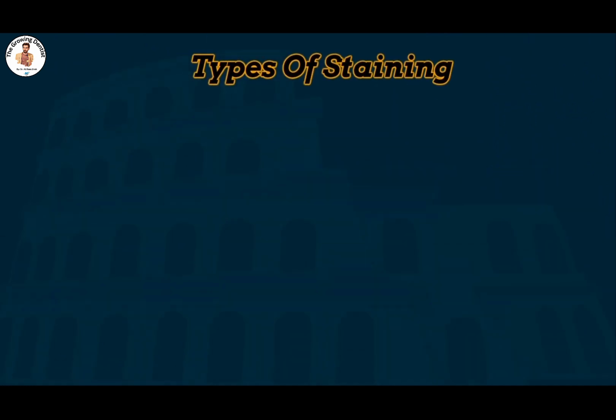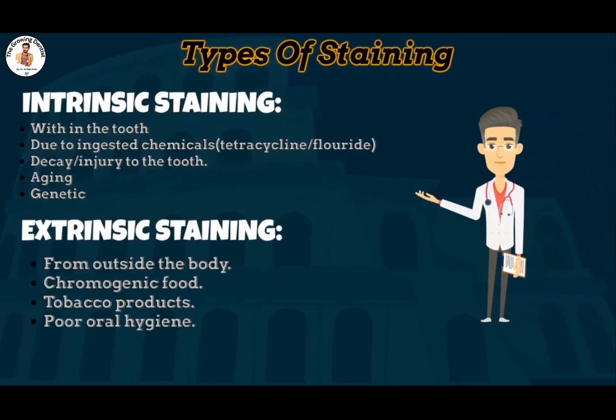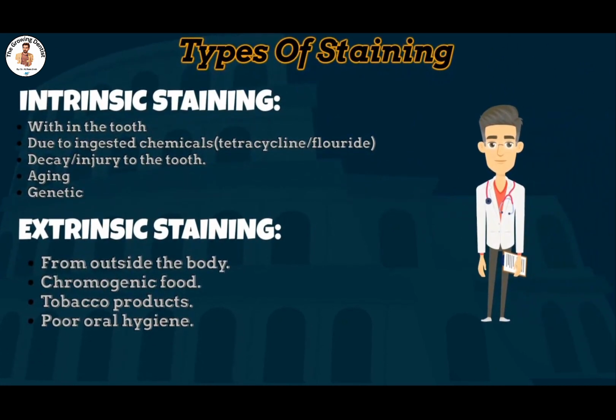There are two types of staining: intrinsic and extrinsic. Intrinsic staining is within the tooth due to chemicals ingested during tooth development. For example, it can be due to ingestion of tetracycline or fluoride. Dental decay, trauma, aging, or a tooth that has undergone an endodontic treatment can also lead to its color change. Extrinsic staining is usually from chromogenic food, such as tea or coffee. It can also be due to the use of tobacco products or a patient who has poor oral hygiene.